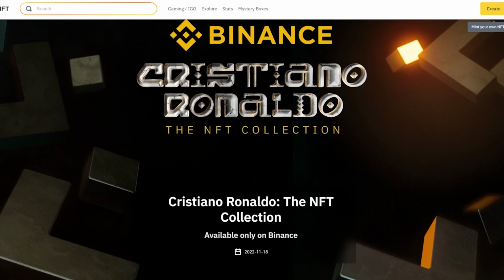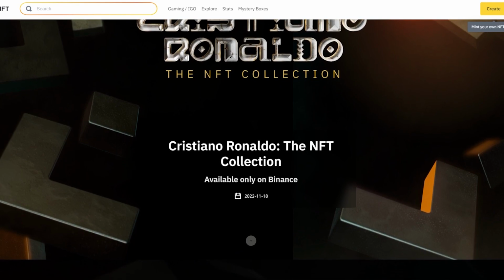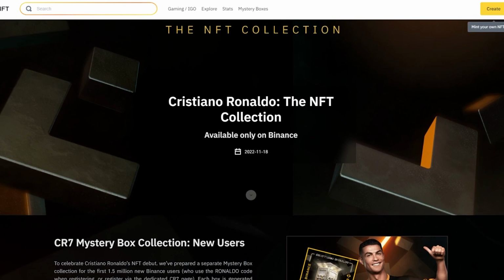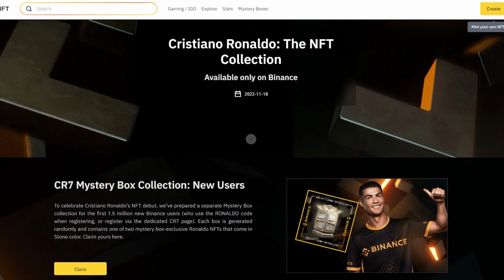I think we all know who Cristiano Ronaldo is and what Binance is, otherwise you wouldn't be watching this right now. Thus, I will skip the introduction part and cut to the chase. Besides, we don't have much time left anyway. Binance announced its new NFT partnership with world-famous football player Cristiano Ronaldo months ago, but recently they published an article about how to buy an NFT from this collection.